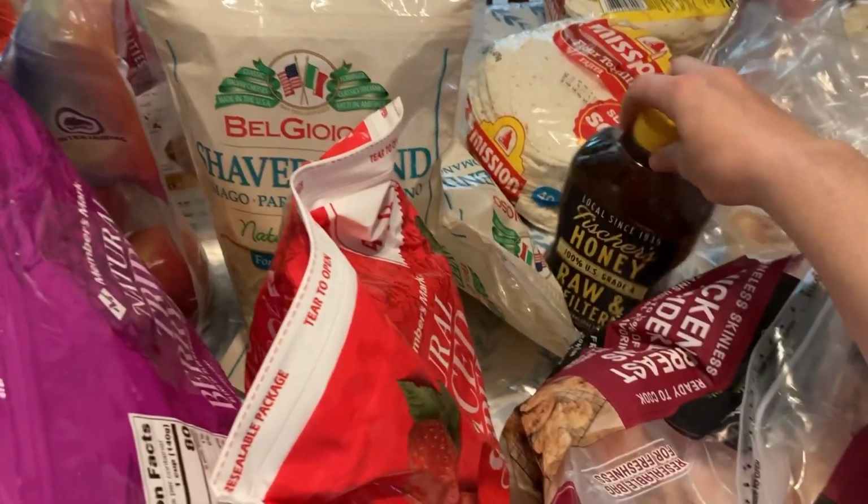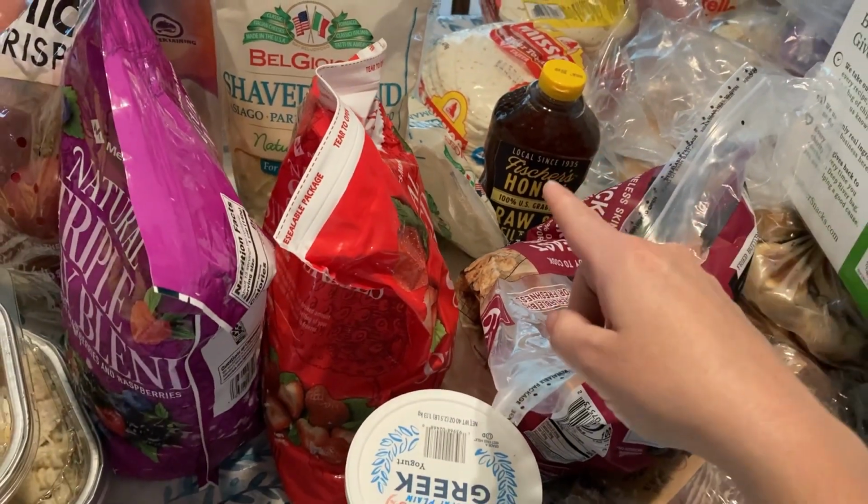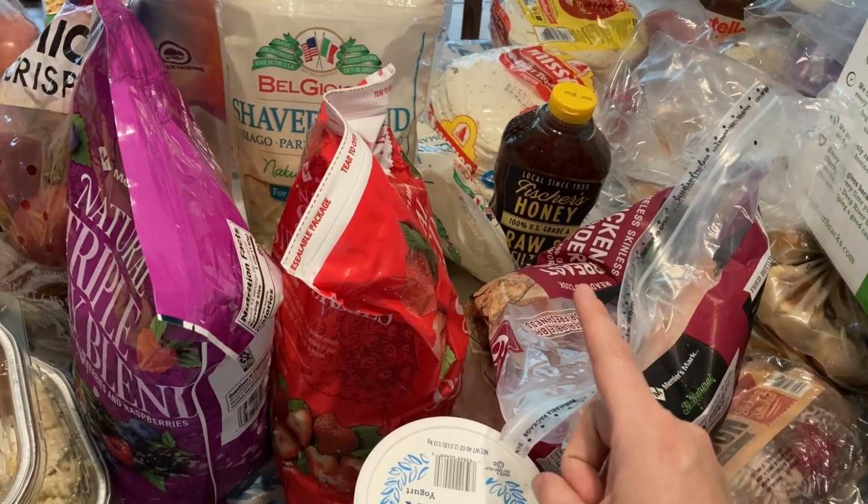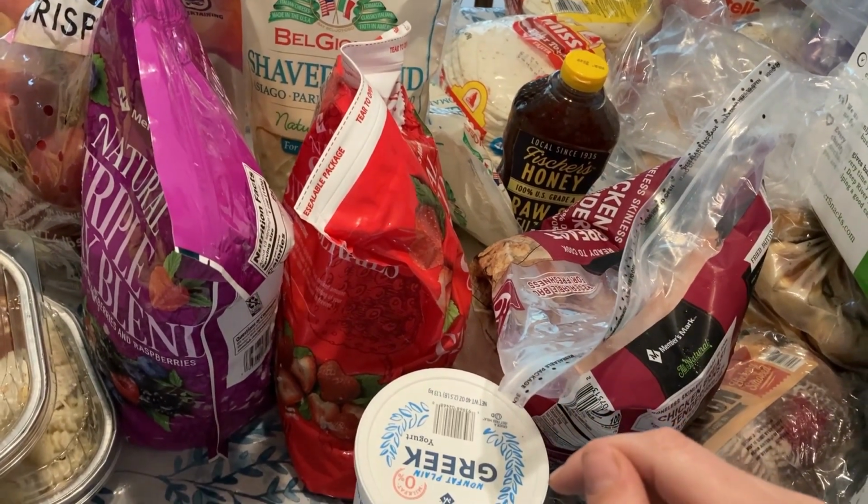Got some raw honey for sweetening oatmeal. Overnight oats is really popular with us right now too, especially for Sam because he has to get up so early for school. I can have his oatmeal ready in the fridge and he can grab it and go.